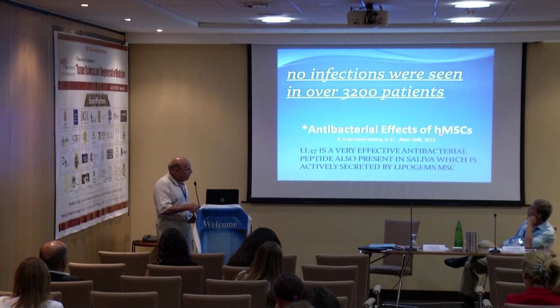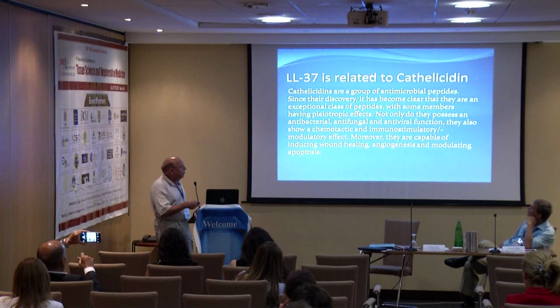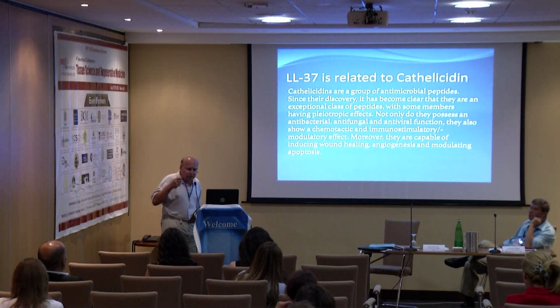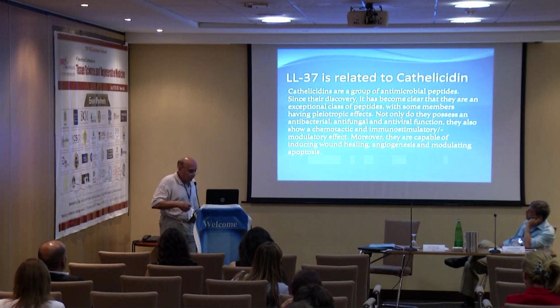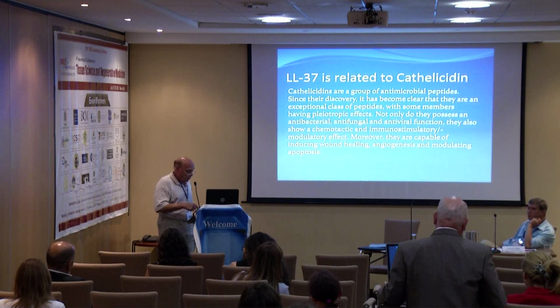Guess what? The mesenchymal stem cells have something called LL37. Let's talk a little bit about that. LL37 is related to cathelicidin. This is something that vitamin D also produces. This is the only antibiotic we know that can kill both viruses and bacteria. So the other nice thing about Lipogems is that it's like giving the patient a natural antibiotic that kills almost all organisms. So another good thing to do.